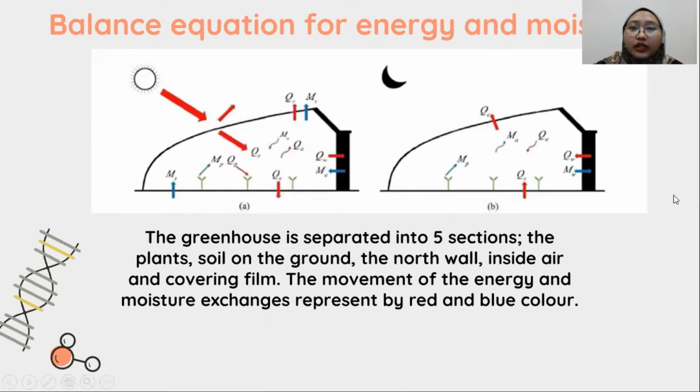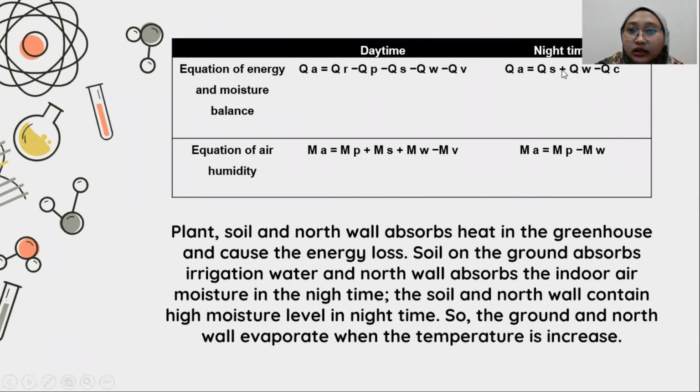So for the value equation for energy and moisture, we can see in this picture that the greenhouse is separated into 5 sections, which are the plants, the soil on the ground, the north wall, inside air and covering film. The movement of energy and moisture exchange is represented by the red and blue. We can see the exchange of moisture in this picture during the day and during the night. So this is the equation of energy and moisture balance and equation of air humidity, in daytime and nighttime.